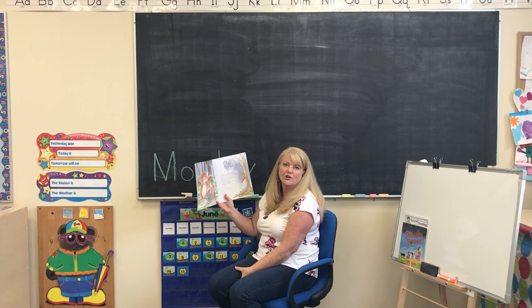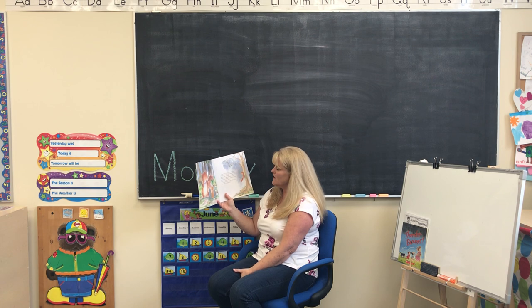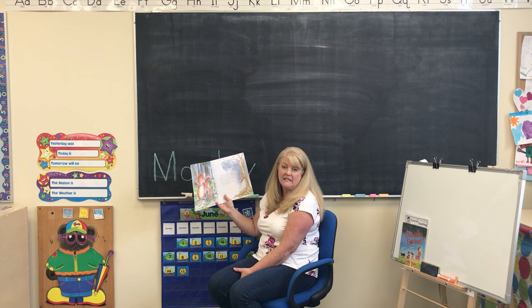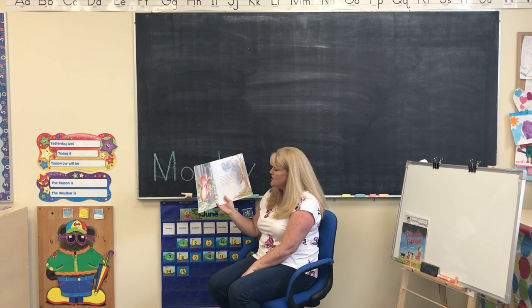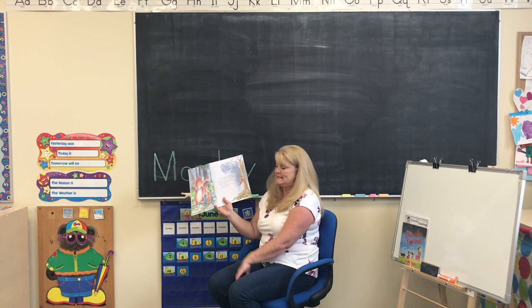Then Squirrel scurried by, hurrying on her way home. She stopped when she saw the little wet mice. Her own family was safe and warm in their nest. She couldn't possibly leave these little mice out in the rain. "Come with me," she said. "You can stay at my place."